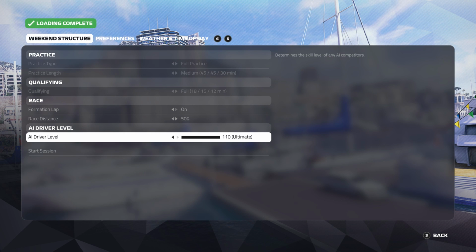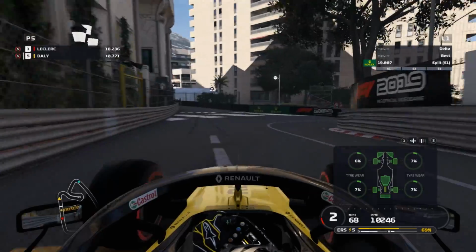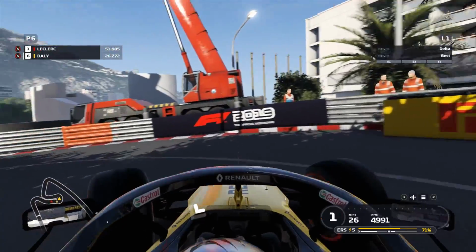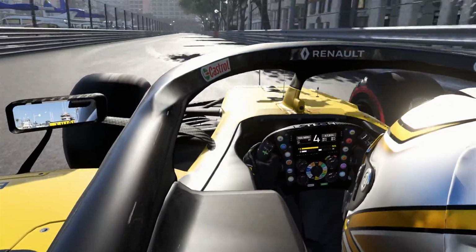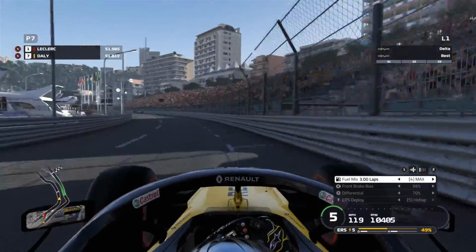But since I managed to qualify in Q3 with medium tires, I thought, let's test 110 AI and truly see if on my best day I can go toe-to-toe with the AI. And if I can't beat my teammate, or if he beats me significantly, then we know for certain that 110 is no joke this year. So let's see what we can do.